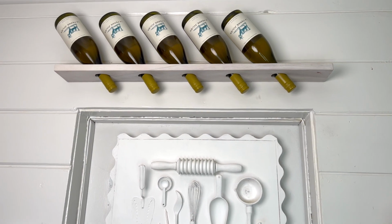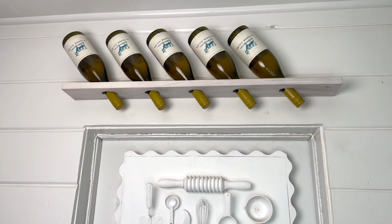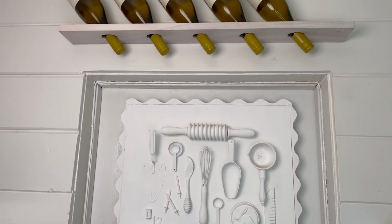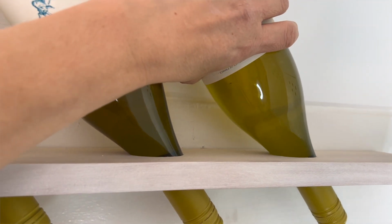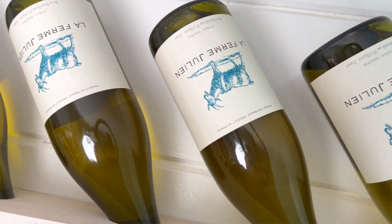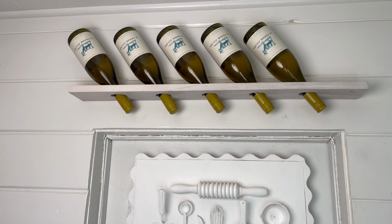One thing I like to do in a small space is to utilize and maximize the space above doors. My friend Joe made me this beautiful slanted wine bottle rack. And I love how sculptural it looks. I love how the wine bottles look at an angle. It frees up any counter space by putting the bottles above the door.